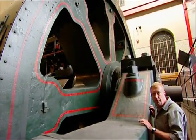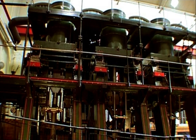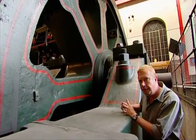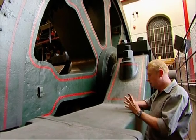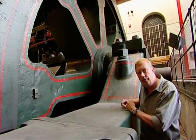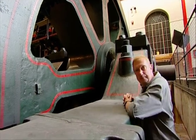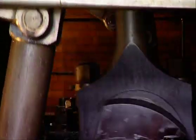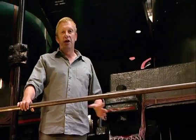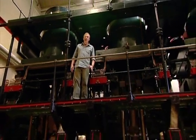It was built by Davy Brothers of Sheffield in 1905, and there were 4 of them built at the same time. One went to Camels, this one, to roll armour plate. Another one went to James Brown's for the same purpose. Another one went to the Japanese government, and one, destination unknown. One of these engines is missing. The power of this engine is immense, 12,000 horsepower. It could turn a 50-ton ingot of steel into a piece of armour plating 40 centimetres thick.